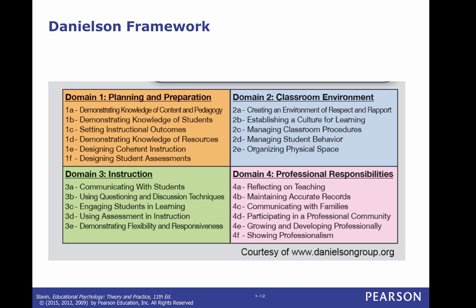Danielson. Now, Danielson is a framework for teaching. This is actually the evaluation system that we use along with the accomplished practices here at Stetson. And many districts use Danielson and/or they use Marzano or a combination of both. So when we look at this Danielson framework, you'll see that they're aligned exactly with the other ones. We've got planning and preparation, and it's demonstrating knowledge of content, demonstrating knowledge of students, setting instructional outcomes, demonstrating knowledge of resources, designing coherent instruction, designing student assessment.